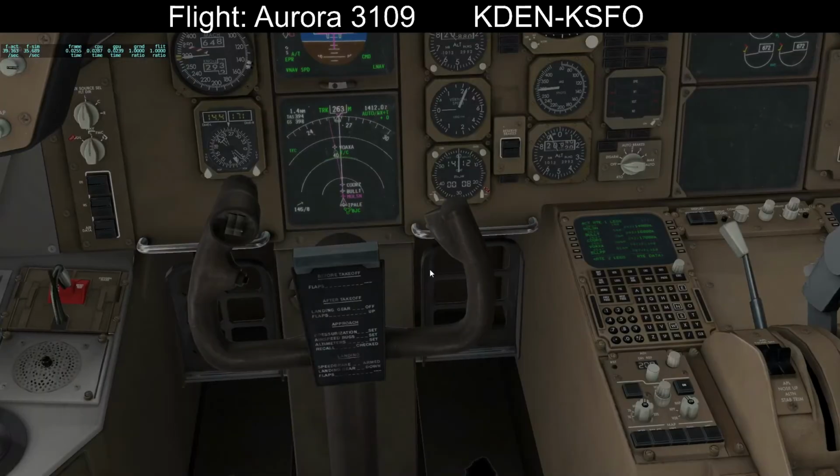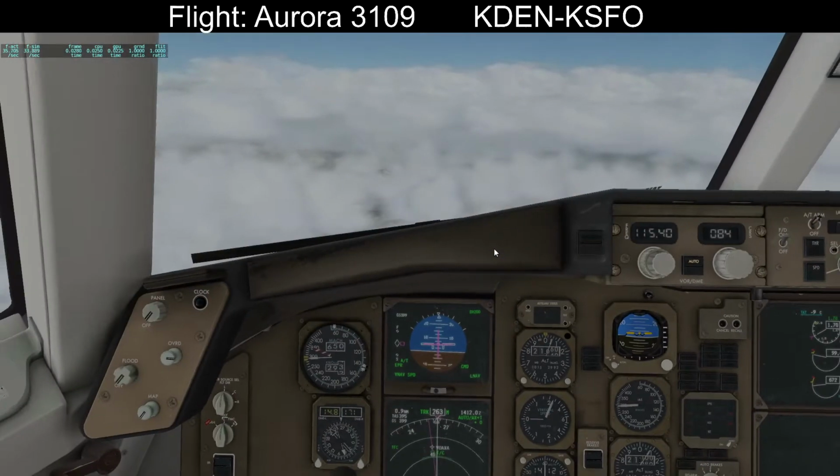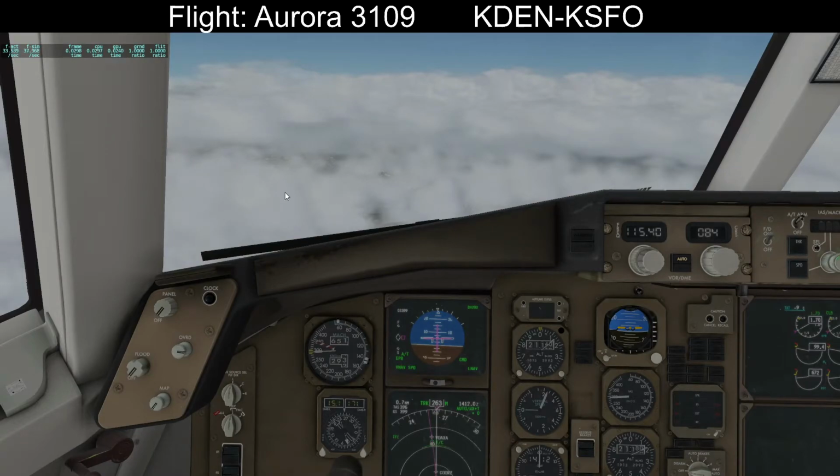It was looking pretty calm until we got close to San Francisco, then it was starting to pick up a little bit, so we'll keep an eye on that. But there we go, I think I'll resume this at cruise.